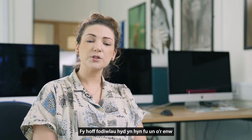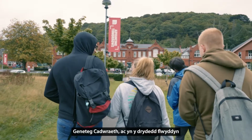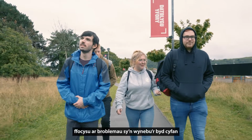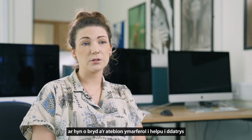So my favourite modules so far, one was called Conservation Genetics, and the 3rd-year module is Global Ecological Challenges, and that focuses on current issues around the world and how you put in practical solutions to help resolve those issues.